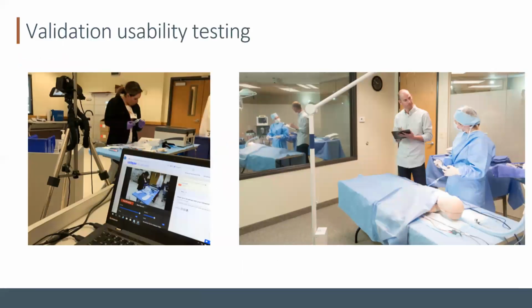Here's a couple examples of what validation testing might look like. So you can see on the left, we've got the participant using the product, with video equipment set up, recording. We're taking notes along the way, but it's good to have a record of what the person did and what they said, so that we can understand better or go back and determine, okay, was this something related to the product?